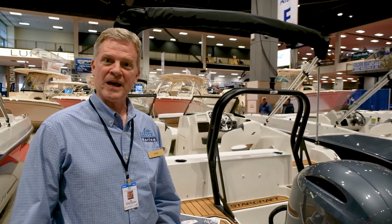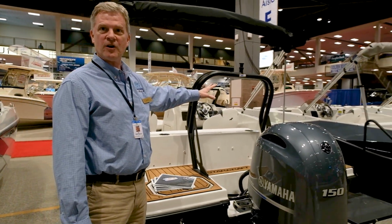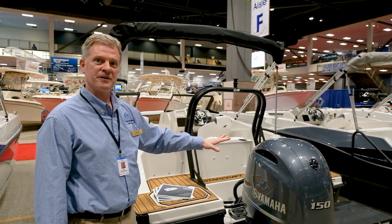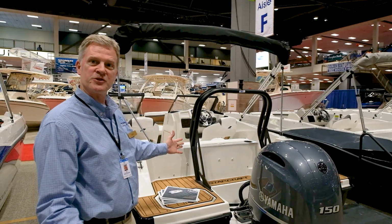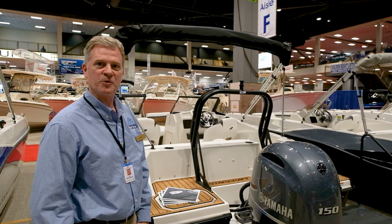So we're at the back of the boat now, and you can see this great swim platform. We've got a phenomenal tow bar for all the water sports activities. We've currently got this boat powered with a Yamaha 200. It'll take a max horsepower of a 250. It's just a great package for just that phenomenal day out on the water, just leisure activities as well as all the water sports activities.